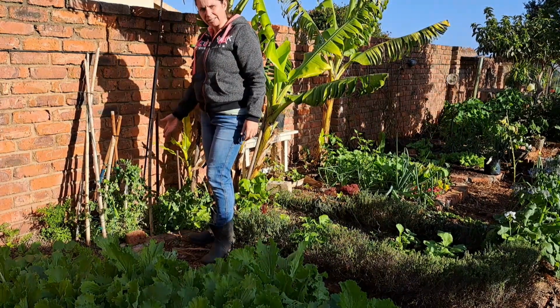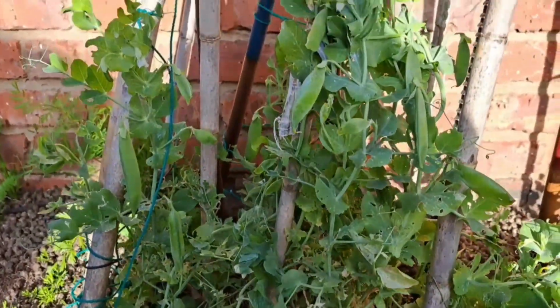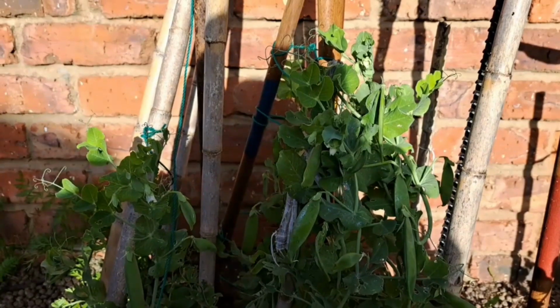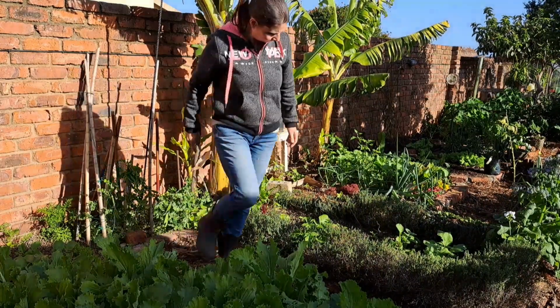You see, this is the second sowing of peas, and as you can see, they really are disappointing. The leaves are much smaller. It's got some pods on it, but it's not going well.